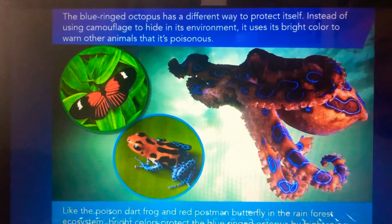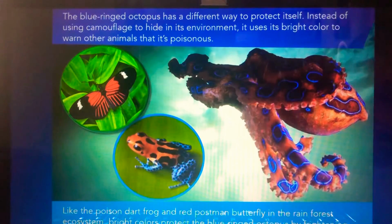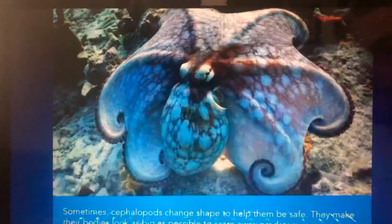The blue-ringed octopus has a different way to protect itself. Instead of using camouflage to hide in its environment, it uses bright color to warn other animals that it's poisonous. Like the poison dart frog and red postman butterfly in the rainforest ecosystem, bright colors protect the blue-ringed octopus by frightening predators away.